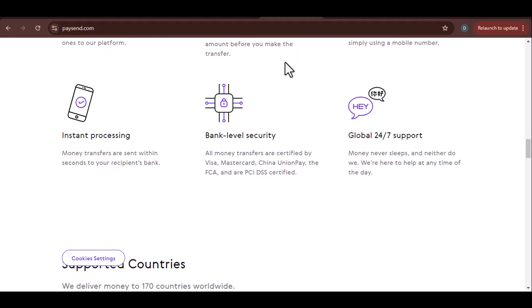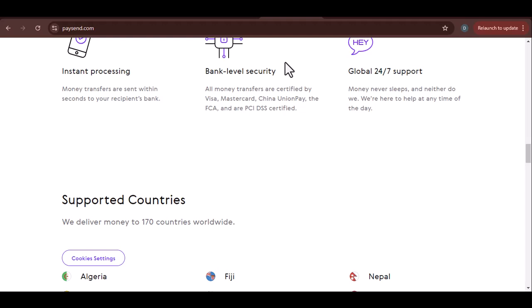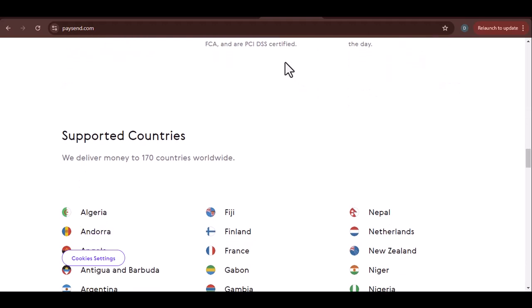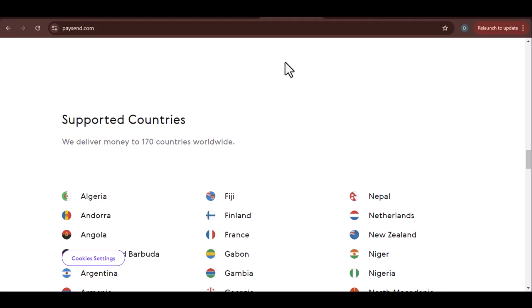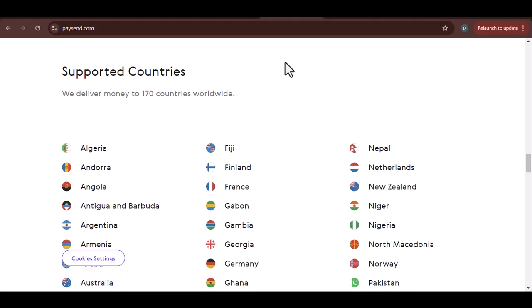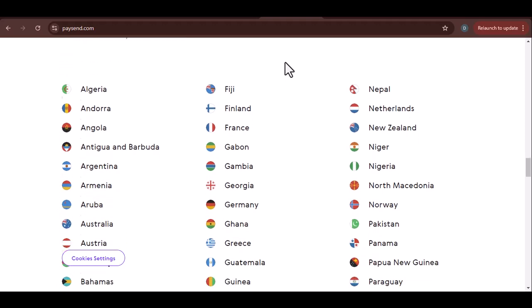Summary. In conclusion, Paysend can be a cost-effective option for international money transfers, but it's essential to consider several factors before making a decision. By understanding Paysend's fee structure, comparing it to competitors, and being aware of potential hidden fees, you can make an informed choice and minimize your transfer costs.